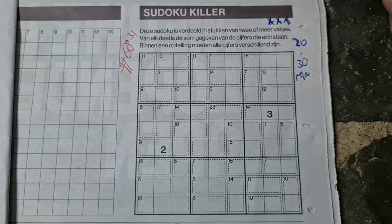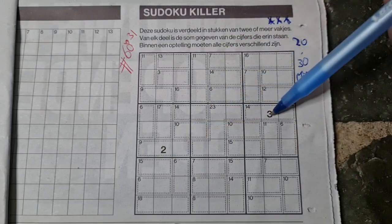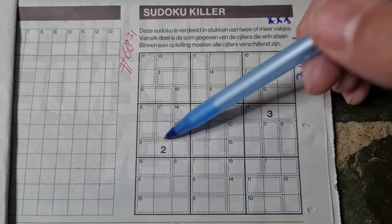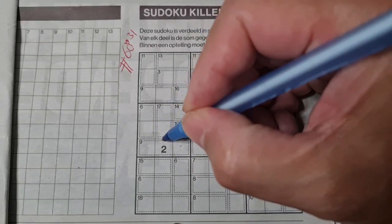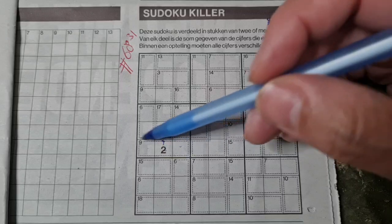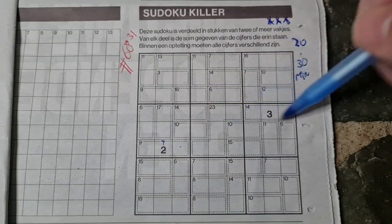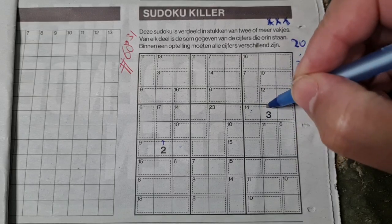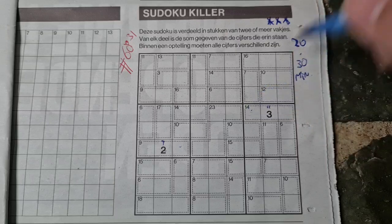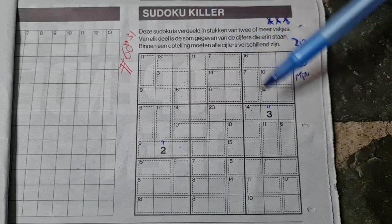We have here 2 given numbers, the 2 and the 3. The 2 in the triple box of 9. That means that those 2 boxes together should be a 7 then. 2 plus 7 is equal to 9. We have a given number 3 in this triple box of 14. That means that those 2 boxes together should be 11. 11 plus 3 is equal to 14. So let's get started with this puzzle.